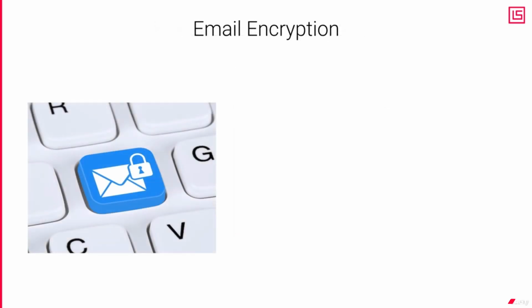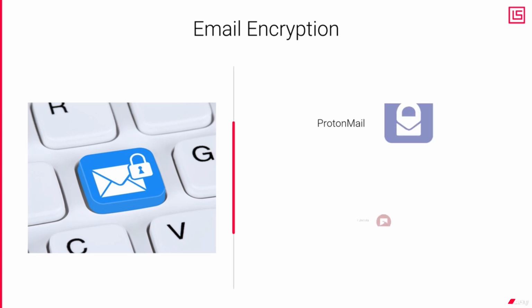When sending sensitive information via email, consider using email encryption services like Proton Mail or Tutanota. These services encrypt your emails end to end, ensuring only the sender and recipient can access the message content.